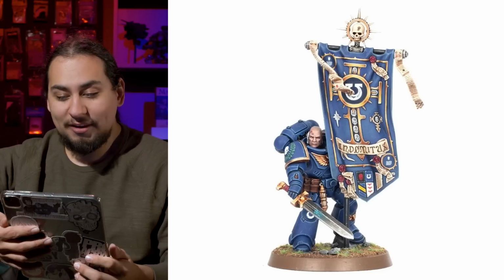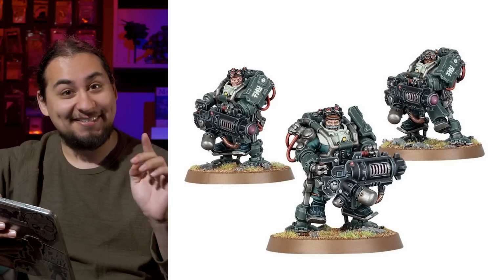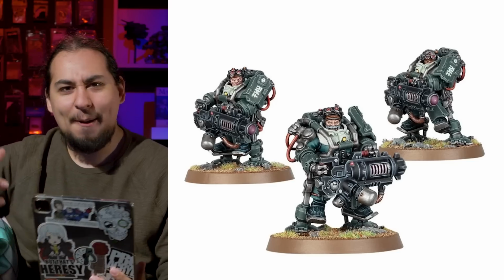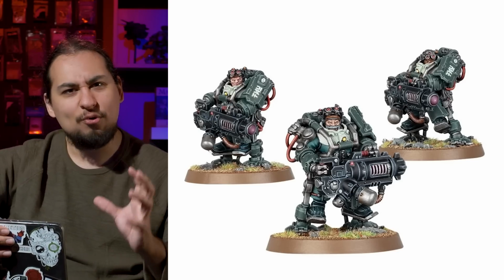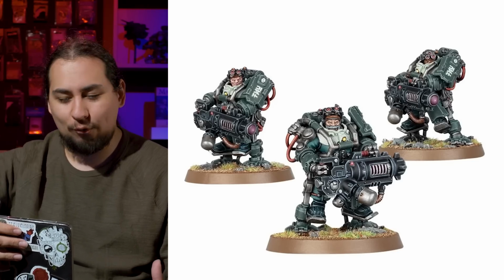Coming in at number 2, the Brookire Thunderkin. Thunderpants, if anybody has seen that movie, I love you. The Brookire Thunderkin are amazing models, mech suits. I love a good mech suit. These guys give me huge Matrix vibes. And out of all the mech suits that Games Workshop has made, these look the most practical or realistic.